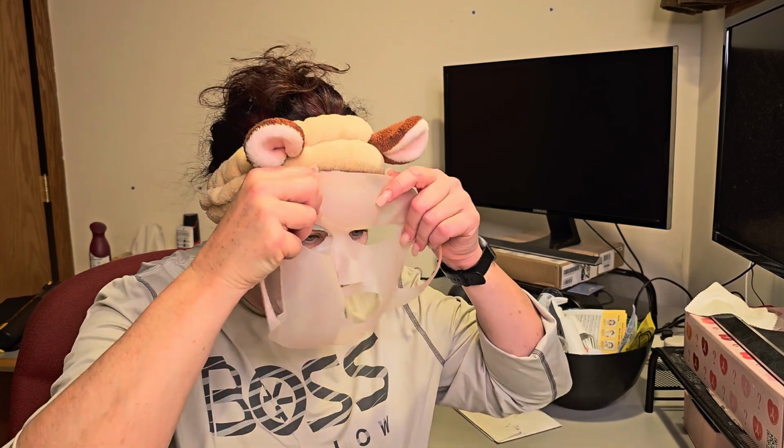Got my silicone mask to hold it in place. I'm going to put that on really quick. Then we'll get into my Christmas mail.